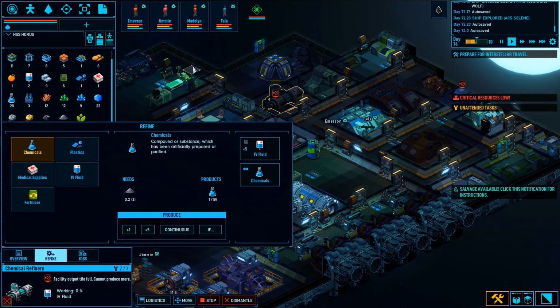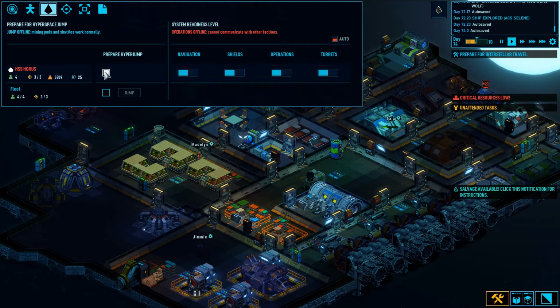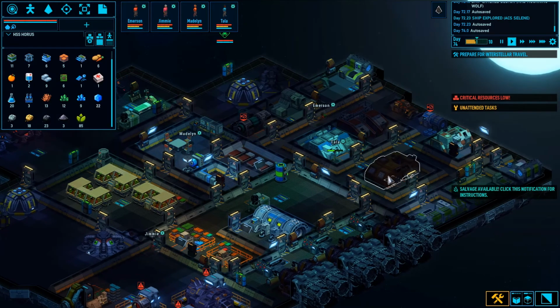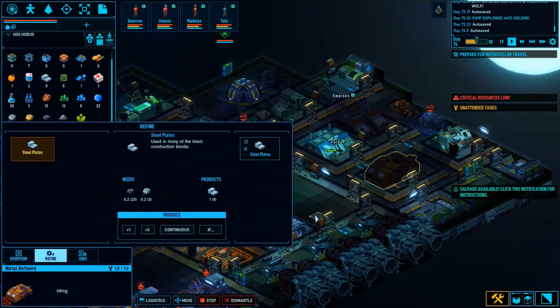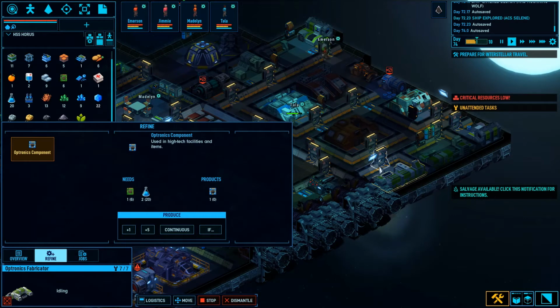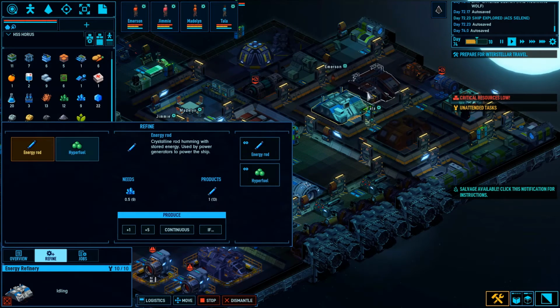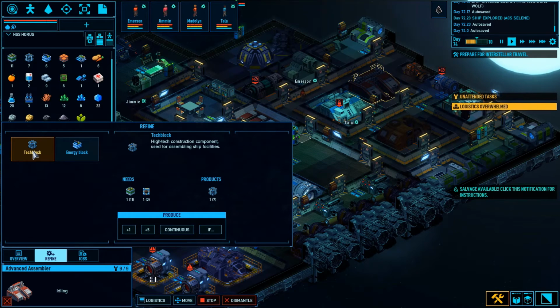Alright, before we let this day carry on too long, we should enter our navigation coordinates. Get that jump underway. Steel plates there. It was really this optronics that is kind of a risky thing to be making right now. Optronics are used in tech blocks. I think it's the only step they're being used.